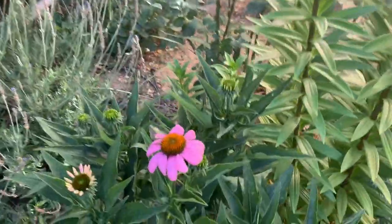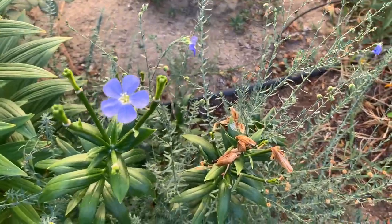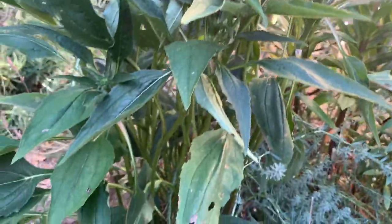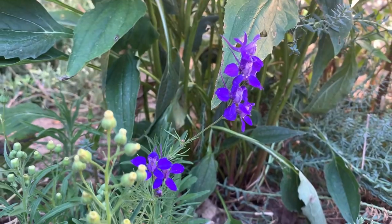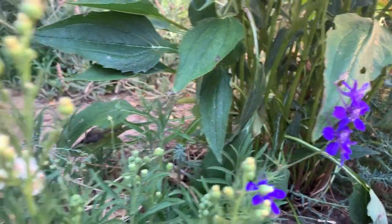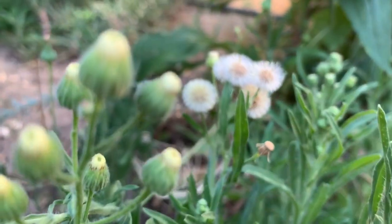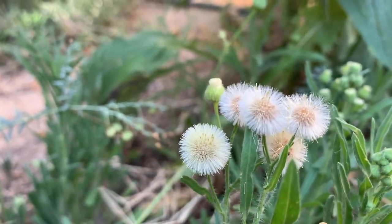And then we have echinacea here, and this one, I don't know, is a wildflower. I thought that's baby blue eyes, but I'm not really sure. So this is another wildflower, bluish, almost bluish purple. And I'm not sure about this one, if it is a wildflower or just a weed, but still pretty, very pretty weed, if it's a weed, right?